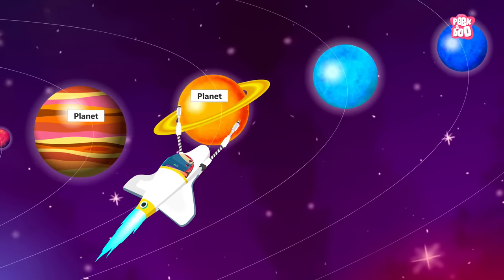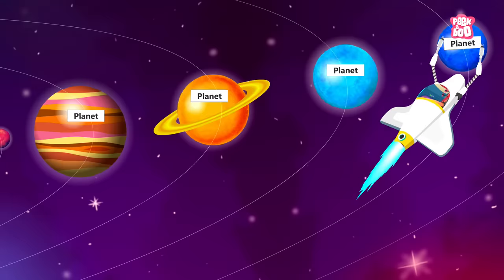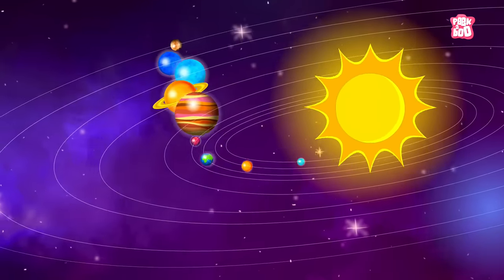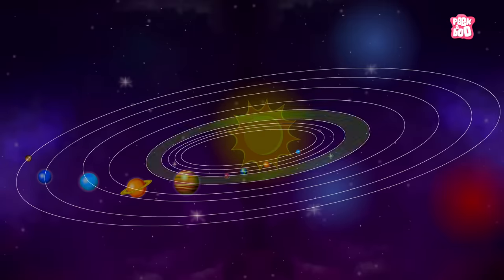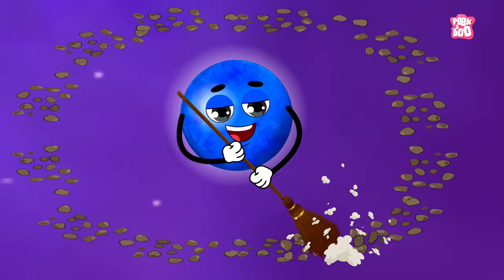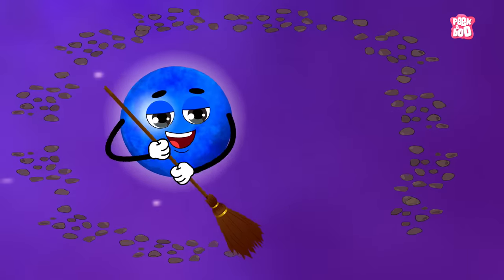Well, according to IAU, for a celestial body to be a planet, it needs to fulfill three essential criteria. First, the object should revolve around the sun. Second, the object should be spherical in shape. And thirdly, the area around its orbit should be clear and should not have any equivalent or a bigger celestial body. Meaning, with the help of its gravity, the planet should clear asteroids and dwarf planets out of its way.